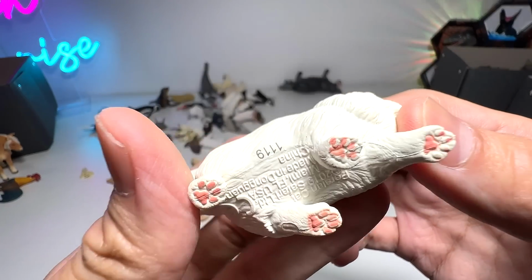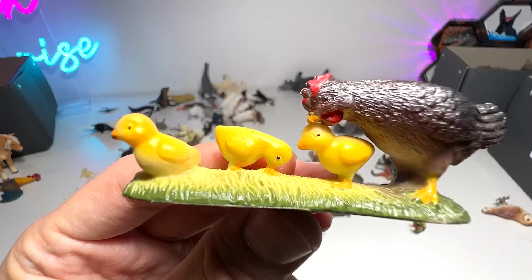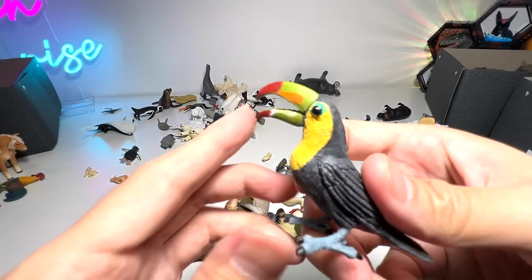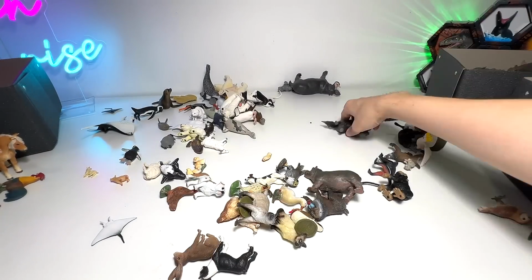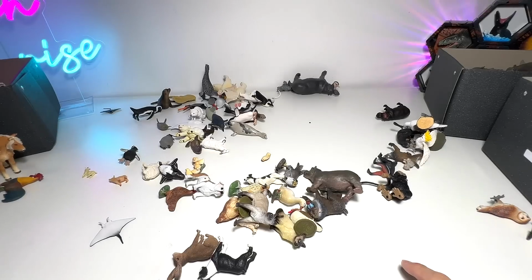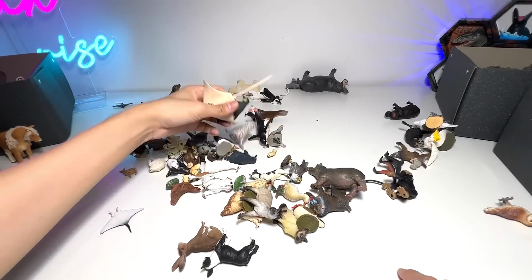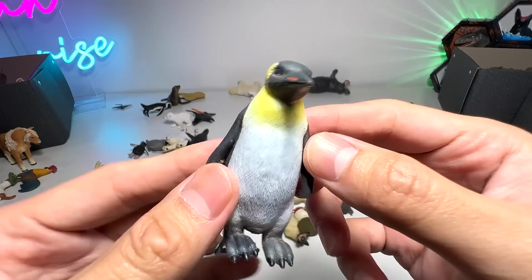Persian cat. Collie pup. A hen and some chicks. Golden retriever. A toucan. Hippopotamus. Rhinoceros. A polar bear. A manta ray. A mini manatee. Cow-nose ray. There should be an emperor penguin.